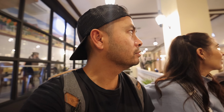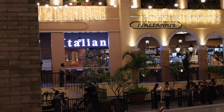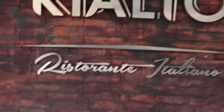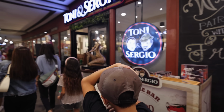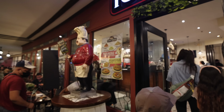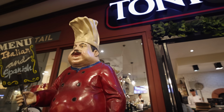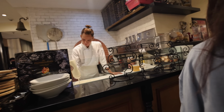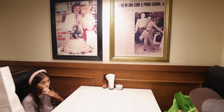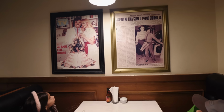So there's many different Italian restaurants here. We got Italianis. Is that how you say it? Italianis, and you got Ponte. A Rialto, I believe that's Italian. Oh, this looks pretty cool. More vintage style. It feels good in here too. Look at that. Very Italian. Pizza. We got some old school style articles here.